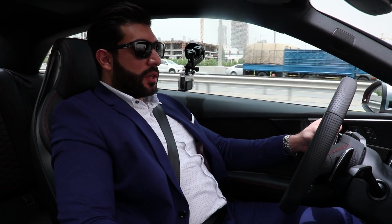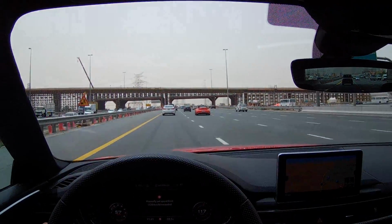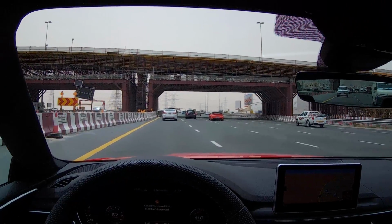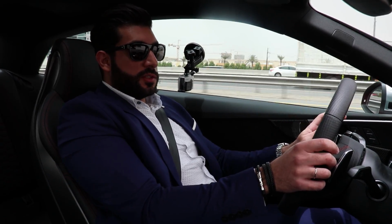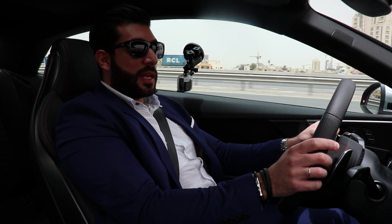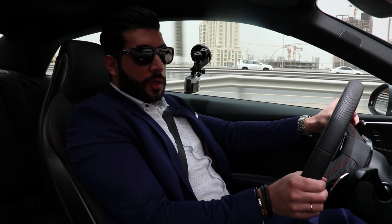See, I'm trying to put it in third now. It did not allow me because the RPM were very, very low. Nice burbles from the exhaust. And one thing I realized, if you don't change the gear yourself after a certain amount of time, it goes back to the default setting as automatic. So it will change the gear for you, while BMW won't.